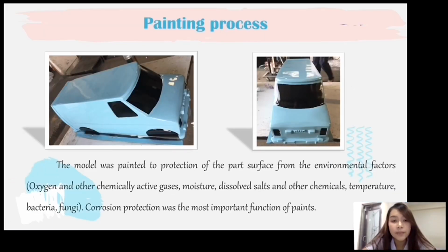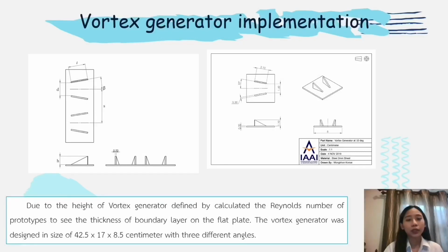The model was painted for protection of the part surface from environmental factors, such as oxygen and other chemically active gas, moisture, dissolved soil, and other chemicals, temperature, material, fungi. So corrosion protection was the most important function of paint. So moving on to the vortex generator implementation.